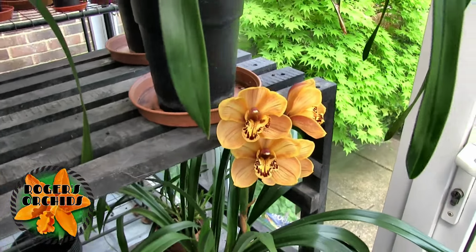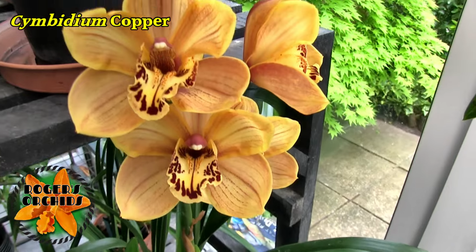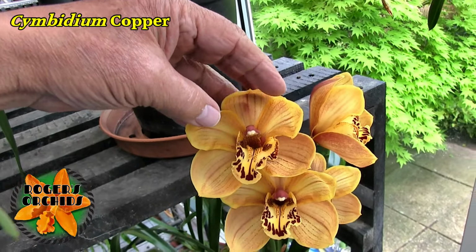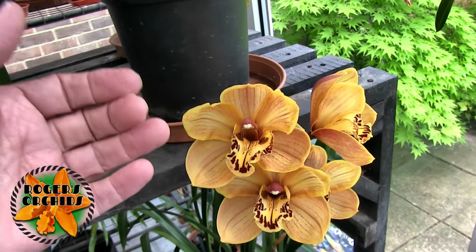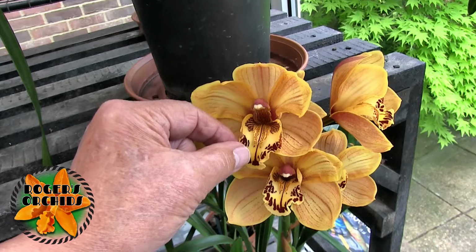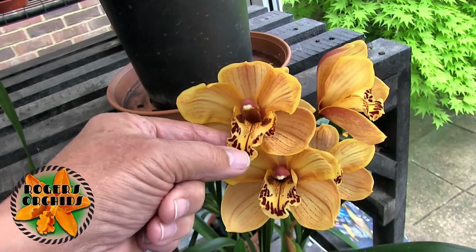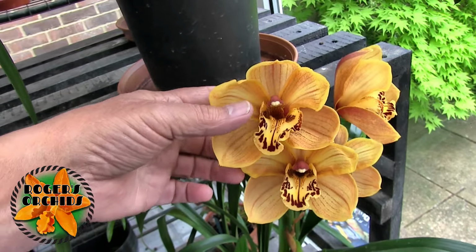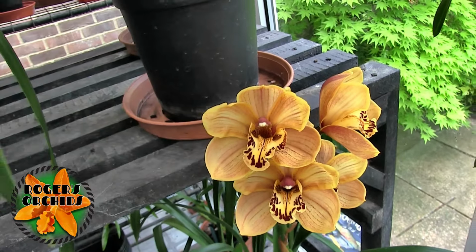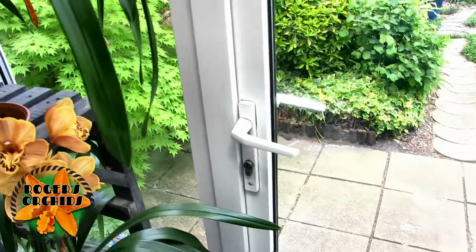So yeah, this was the one I actually bought. I loved the colour on this one. Could do with being a little more open, because it's more of a cup-shaped Cymbidium, which is quite typical of the flowers. That is how an awful lot of them are. But lovely patterning in the lip, lovely deep maroon colouring, good veining, and a nice base colour to the petals and sepals. So very, very attractive bloom. Probably my favourite Cymbidium out of the ones I've got.